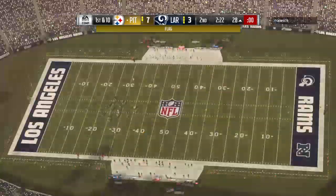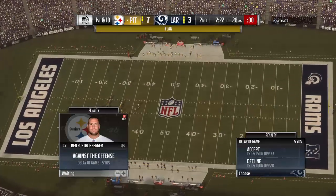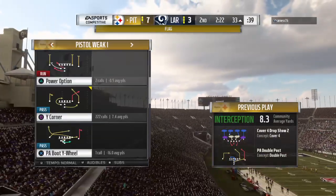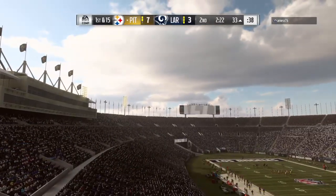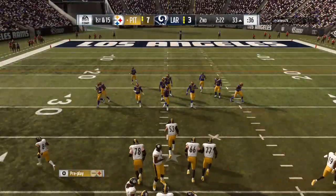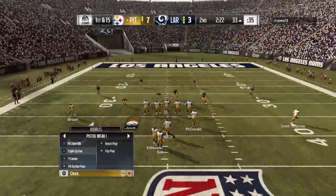Now problems right out of the gate. We're going to get a delay. And that'll set them back 5. The delay of game backs him up 5, 1st and 15.